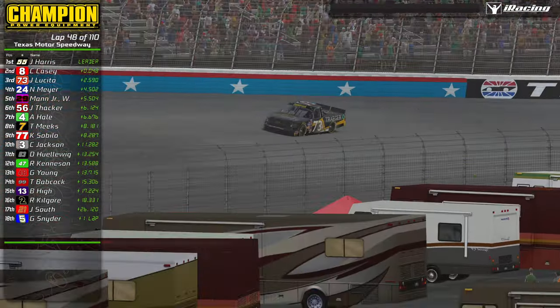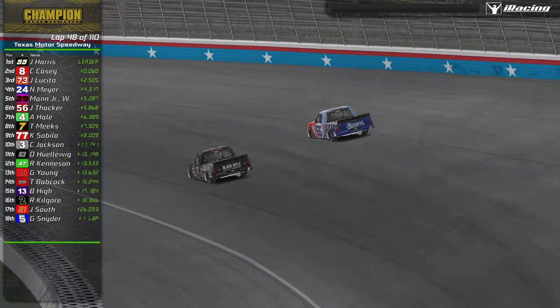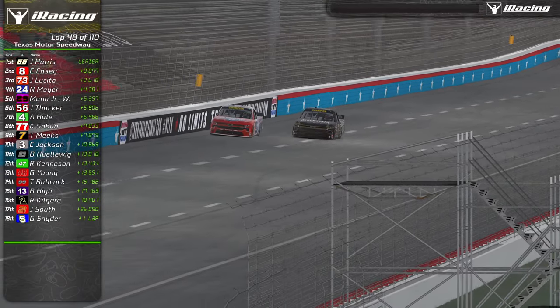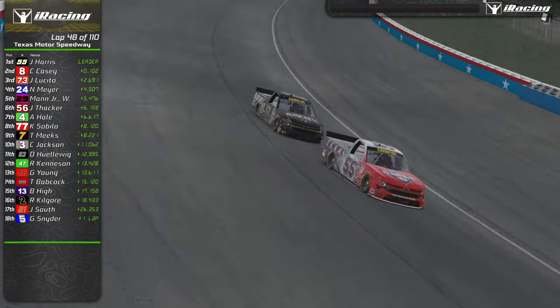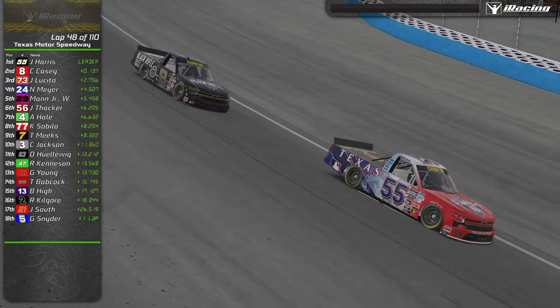Casey looking back to the inside of James Harris through 1 and 2 this time. They're side by side for the race lead coming out of turn number 2. Harris way up the racetrack trying to get on the throttle as early as possible. Gotta stay away from that wall though. And he does get a good enough run to clear the 8. Once again, coming down into turn number 3. I can't believe James Harris is still sticking on this.